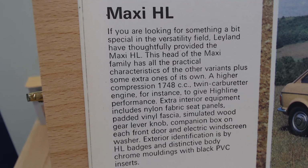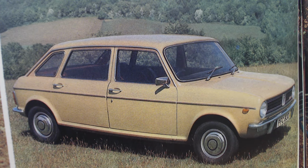It goes on to tell us about the higher spec version as well, the Maxi HL. If you're looking for something a bit special in the versatility field, Leyland have thoughtfully provided the Maxi HL. The head of the Maxi family has all the practical characteristics of the other variants, plus some extra ones of its own. A higher compression 1748cc twin carburetor engine, for instance, to give highline performance. Extra interior equipment includes nylon fabric seat panels, padded vinyl fascia, simulated wood gear lever knob, companion box on each front door, and electric windscreen washer. Exterior identification is by HL badges and distinctive body chrome mouldings with black PVC inserts. And this apparently is the Maxi HL.